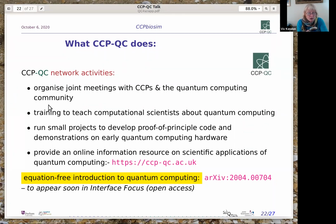We plan to run trainings to teach more details about quantum computing. It's a Friday afternoon. I'm not trying to teach you everything you need to know in a 1 hour talk. But we're running small projects to develop proof of principle code and demonstrations on early quantum computing hardware. So a 65 qubit Google or IBM chip might not be enough to do something useful yet, because it may be too limited from the noise or the way it's connected. It may not run the algorithm you need just yet. But maybe we can run a small one and show that it will work once we've got double or treble the number of qubits. And then we'll know where we're heading for.